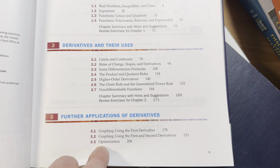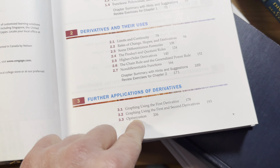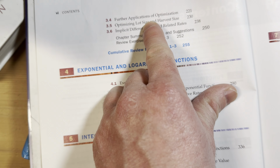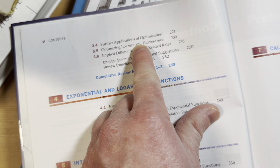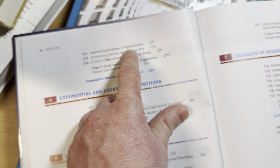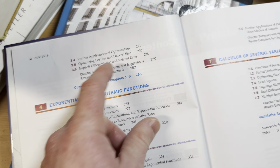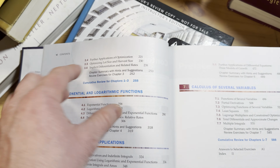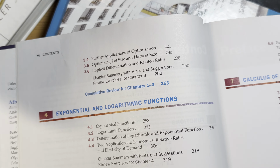Yeah, this is new. So this is something you wouldn't see in a regular Calc 1 class. Optimization, a little bit, it's pretty hard too. And then this is even harder. 3.4 and 3.5, that's way harder, that you don't see in a Calc 1 class. So if you've had Calc 1, you've never seen that. So even if you know calculus, you're still getting some new content in this book.